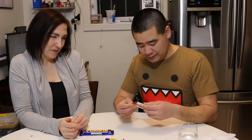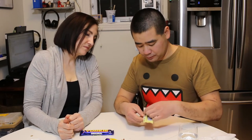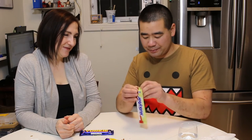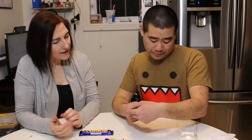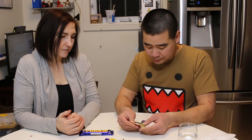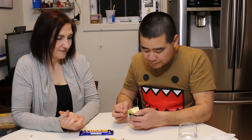All right, the Milky Bar next. They put a sticker on it. That's white chocolate. Interesting. White chocolate contains vegetable fat in addition to cocoa butter. So that's the Milky Bar. Is there anything written on the other side? There's like a little dude imprinted on the other side. You see it.